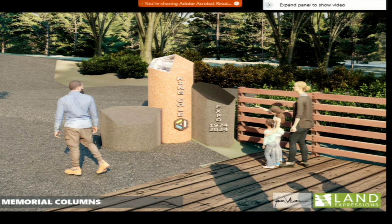So we'll have that natural columnar basalt, and then we'd like to see a polished top to it, again, giving that clean, smart look. And with that polished top, we can have images of the founders, or the real prominent members of Spokane and the people that made Expo happen. Some of those columns can be more sculptural and be, again, made out of Corten to carry that theme throughout.